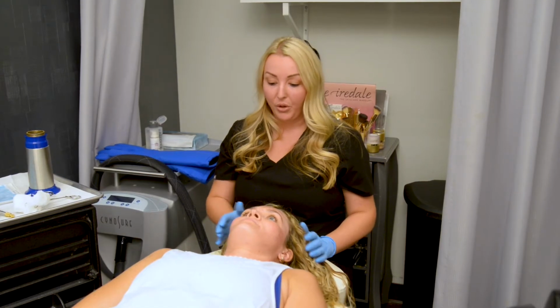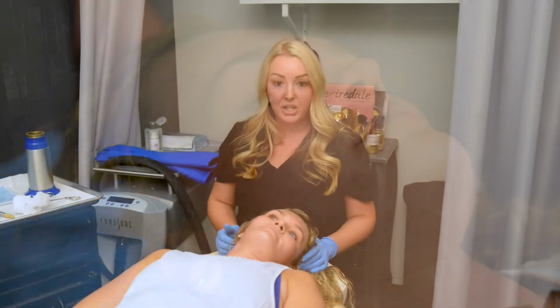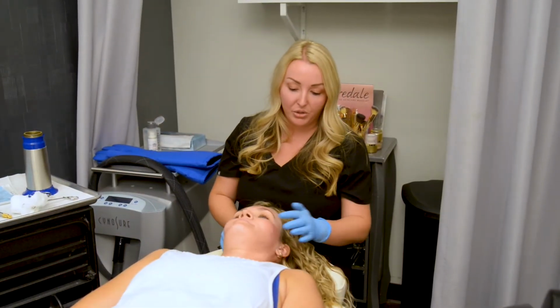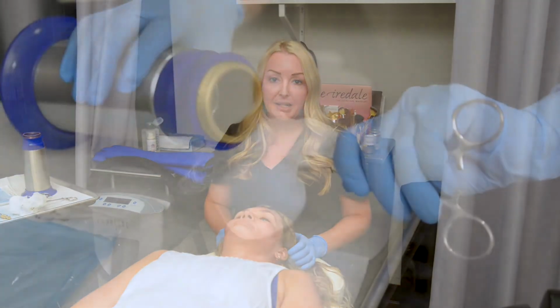So we're going to start over here. If you can see, she has her breakouts on her right cheek that we want to take care of, as well as over here, but we're going to treat the whole surface of the skin because she'll get a light sloughing and a really nice glow.